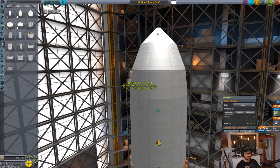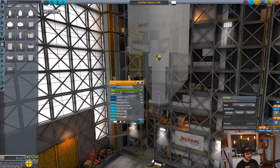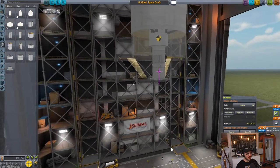Oh, oops, that's ugly. Okay, the other thing we need to do is clamshell deploy so it looks the part. Only two sides, please. Please make that default, Kerbal. That's what it should be. Clamshell. Always clamshell.